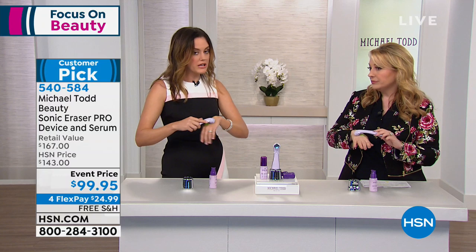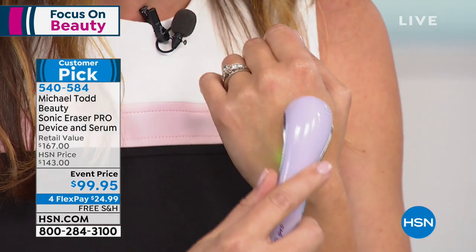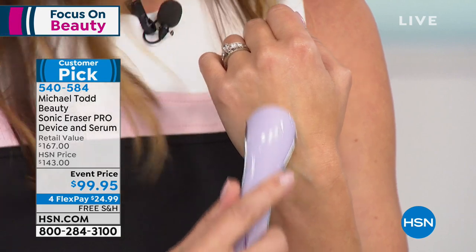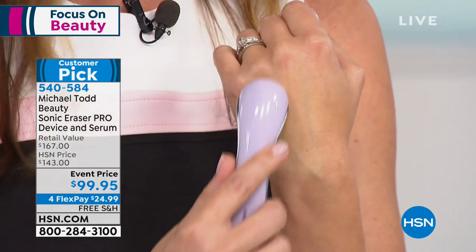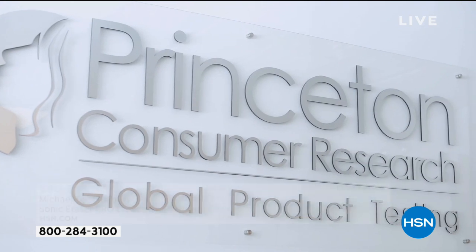It is. And all the beauty editors are loving this. You're seeing this in Allure magazine. You're seeing this in Bridal Guide. You're seeing the Sonic Eraser Pro in People magazine. And that's because it's not only dermatologist approved, it's actually clinically proven. I mean, a real clinical study, not a consumer perception study, a real clinical study done at Princeton Consumer Research. Well, that's a fancy place. That is a fancy place.